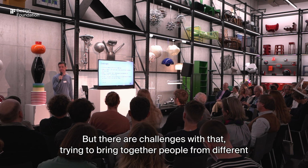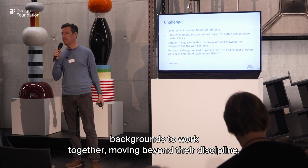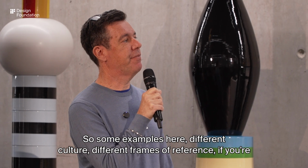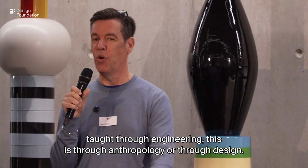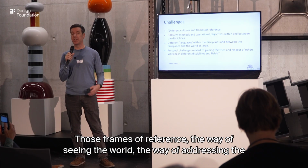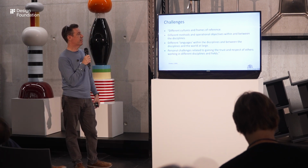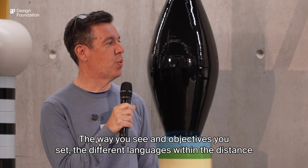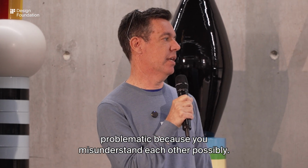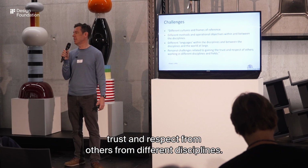But there are challenges with that. Bringing together people from different backgrounds to work together, and moving beyond their discipline and their ways of thinking and working, is not straightforward. Some examples: different cultures, different frames of reference. If you're taught through engineering versus anthropology or design, those frames of reference and the way of seeing and addressing the world through methodologies and methods might be quite different. The objectives you set, and the different languages within or between disciplines, can be quite problematic because you possibly misunderstand each other. There are also personal challenges related to gaining trust and respect from others in different disciplines.